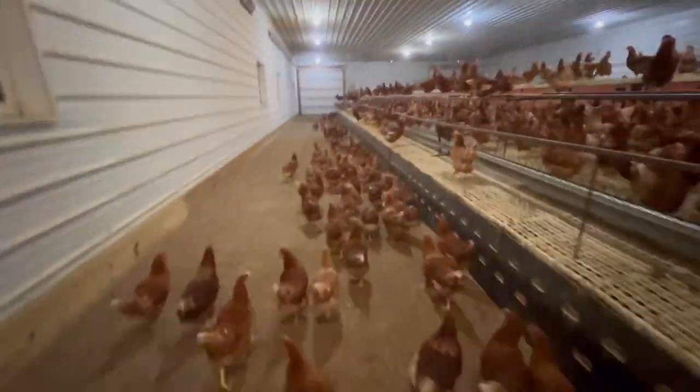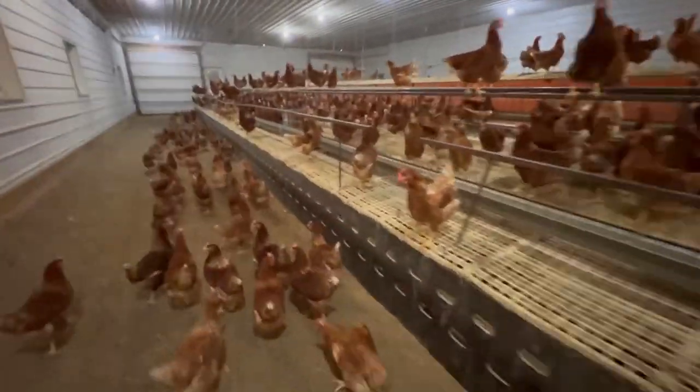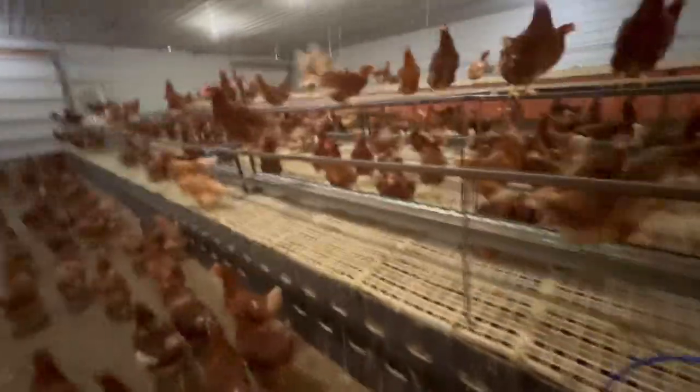I actually really love my chickens. I love them so much. I love coming in here and just watching them. I love listening to them. And, oh, we got a couple more eggs. I have eggs down at the end, but I can't get those eggs because the chickens were hovering me.